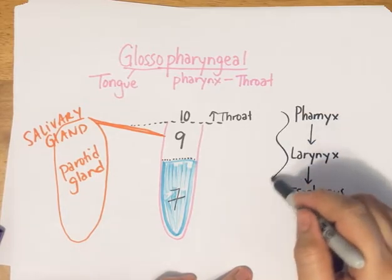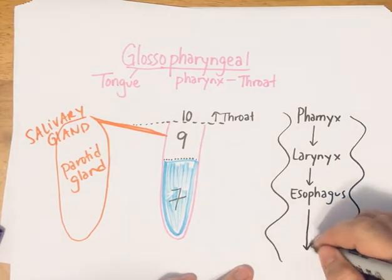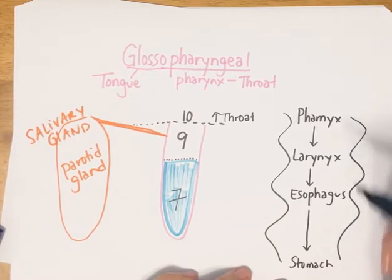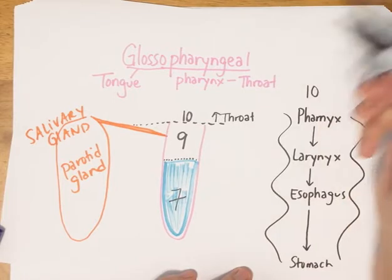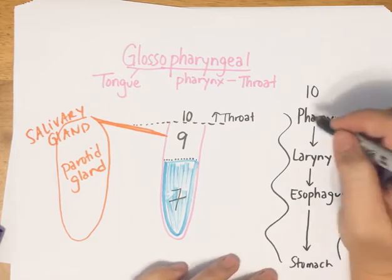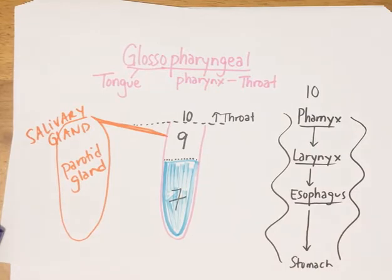So your pharynx, your larynx, your esophagus goes down to your stomach, which is going to go to your intestines. So cranial nerve 10 is going to be responsible for taste at the base of the tongue, but also in the back of the throat. But cranial nerve 10 is going to continue to go down for the pharynx, which is the throat, the larynx, which is your voice box, your esophagus is where food travels to the stomach. So cranial nerve 10 is literally going to go all the way to your thorax. And cranial nerve 10 is called your vagus nerve.